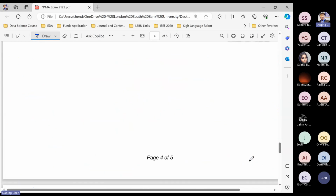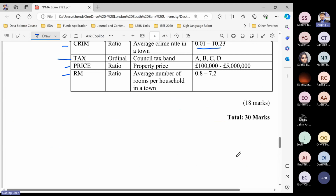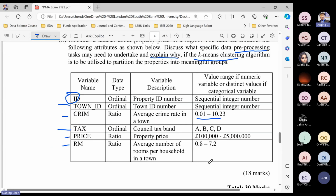I could do maybe next Monday at the same time, 11 to 1. So just pop in if you have any questions, to ask the questions. Alternatively, you can send me your answers for some questions which you may not be very sure about, then I can have a look and give you feedback.